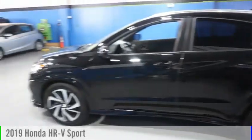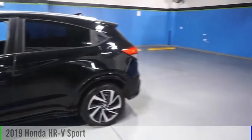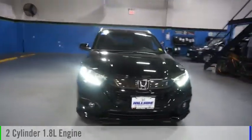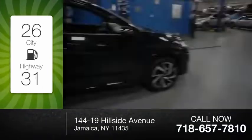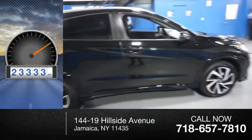Take a ride in the 2019 Honda HR-V. This vehicle is powered by an all-wheel drive, 4-cylinder, 1.8-liter engine. Great fuel efficiency saves you money by requiring fewer trips to the gas station. This vehicle has less than 25,000 miles.